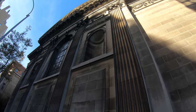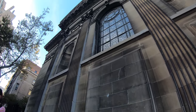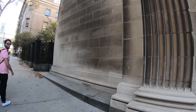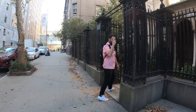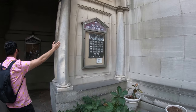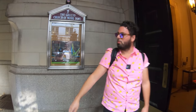Let's see if we can go inside. It's definitely very dirty, a lot of dark spots here. All right, let's go in. The Grotto. It's built after a church in Italy also called the Grotto. This view is beautiful. I love this.